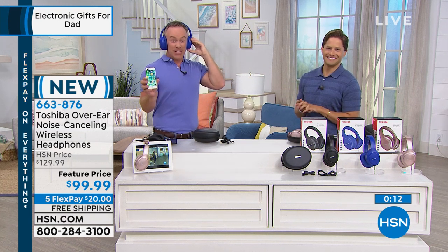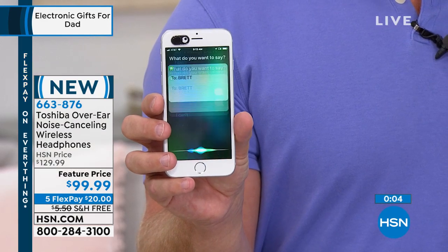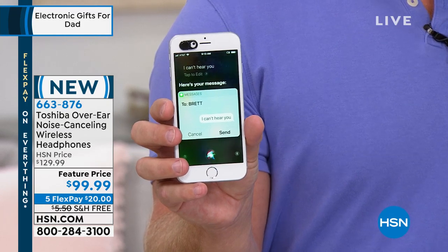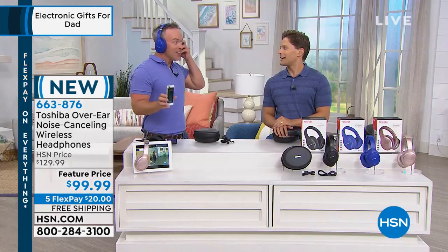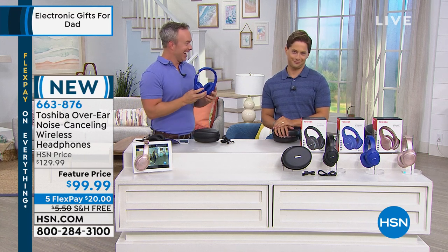Another cool thing, I can talk to Siri, double tap, and easily go to my phone, ask it a question. Text message Brett. I can't hear you. Yes. Tons of technology in this, you're gonna love it. I can't wait to get that text, thank you. No problem. I said I can't wait to get your text. I can't wait for you to get these.